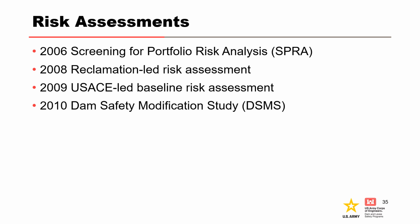elevation 1650 and a winter pool nearly 30 feet to elevation 1623. Additional instrumentation with more frequent monitoring and 24-hour surveillance at the dam, amongst other things, were performed in the interim to reduce the risk. A baseline risk assessment was performed in 2009 and led to the 2010 Dam Safety Modification Study.